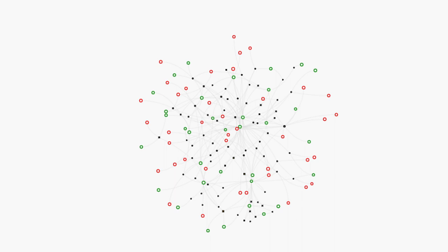And the one thing that jumps out right away is everything is connected. There's almost nothing on this graph that's not connected to something else through at least one hop. Forget the six degrees of Kevin Bacon, you've got two degrees. Kevin Bacon's everywhere. You can't get around him.